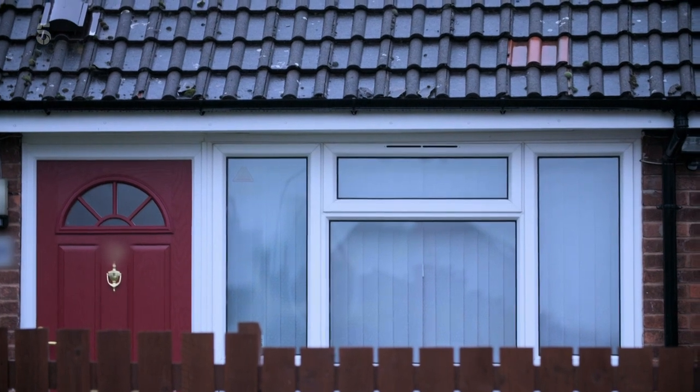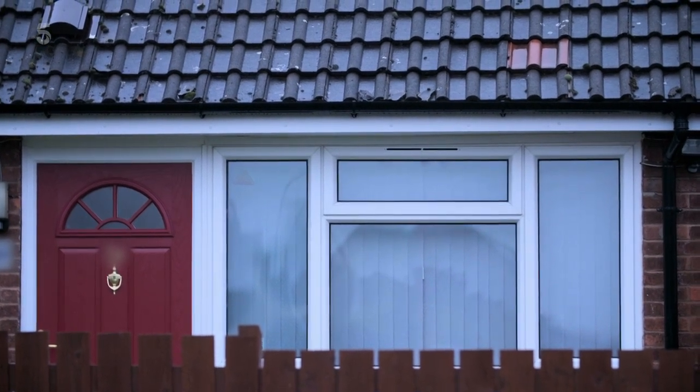Sometimes you'll get peering in marks where you'll have the nose and the forehead and this part of the handprint. You might be able to get DNA from the sweat that's left on the window.